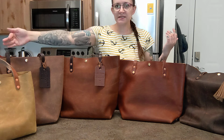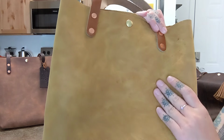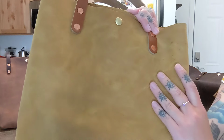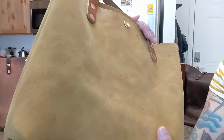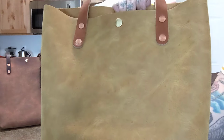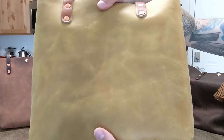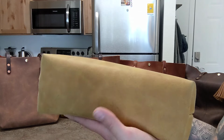So the first one here, this is a mini, and this is the mustard color. I believe the mustard leather is thinner in the mini than the full size, so it'll be a little different if you have the full size. This one is a premium, it's not scratch and dent. It does have a lot of character. It has a lot of wrinkles, freckles, some hide marks, even though it's premium, but there's no scratches or cuts or anything. So it is a super gorgeous bag.